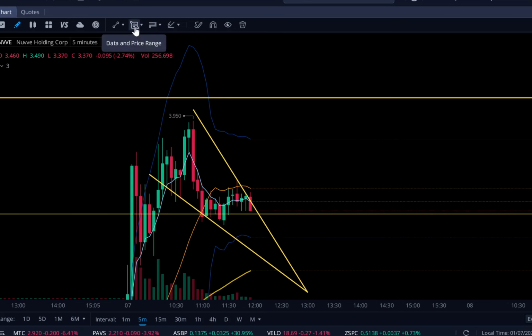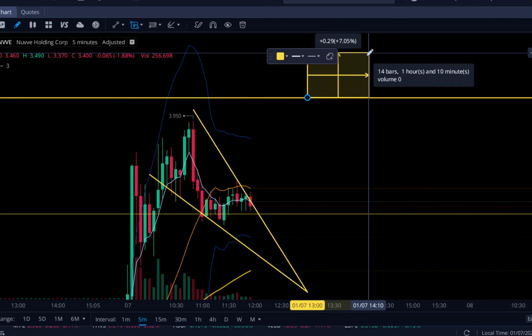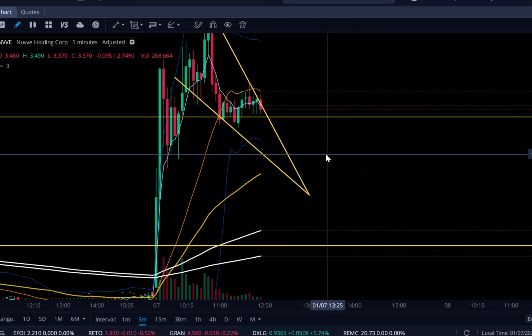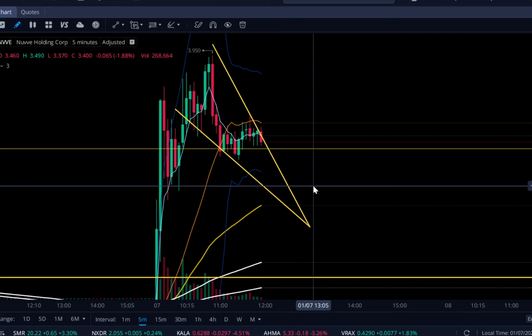And if it breaks over 4.1 for a day trade, you can expect it to run at least 8% for a take profit, and your stop loss can match size on NVVE. Until then, I'll just avoid it, as it's just consolidating in a really messy range, basically from $4 to all the way down here at 3.1.